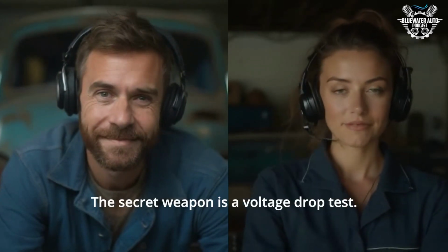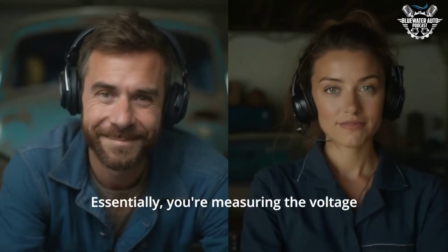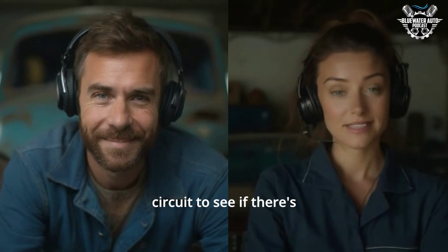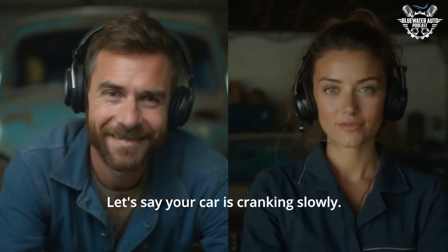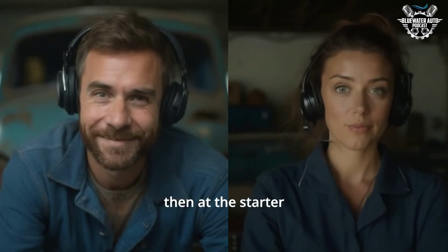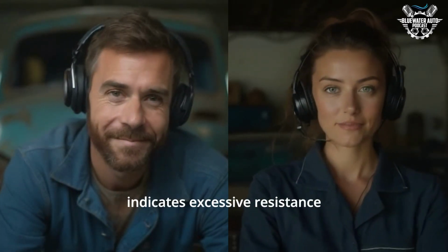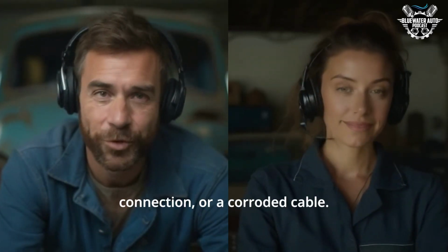The secret weapon is a voltage drop test. Okay, tell us more about that. Essentially, you're measuring the voltage at various points in a circuit to see if there's an unexpected drop somewhere. Can you give us a practical example? Sure. Let's say your car is cranking slowly. You'd measure the voltage at the battery, then at the starter motor while someone cranks the engine. If there's a big difference between those two readings, that indicates excessive resistance in the starting circuit. Ah, so maybe a loose connection or a corroded cable.